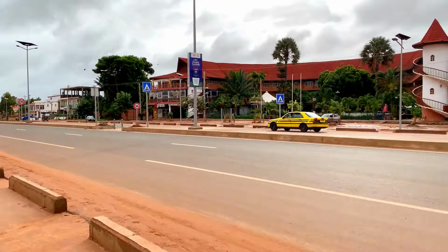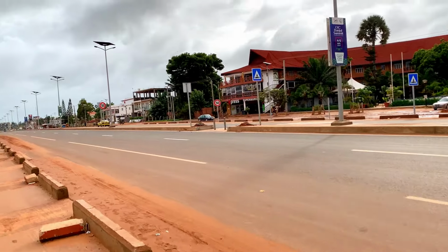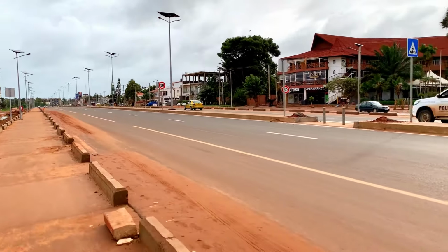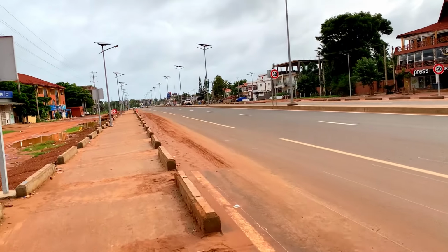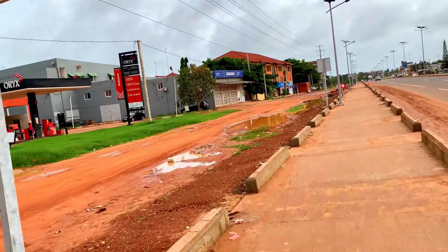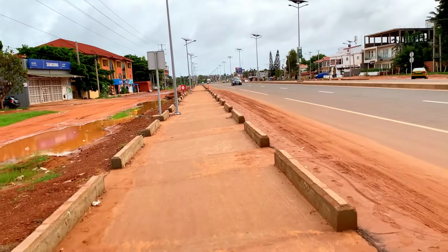It's Sunday morning, and many people are resting, and some of the Christians will be going to church. So it is relatively quiet out here, unlike from Mondays to Saturdays.